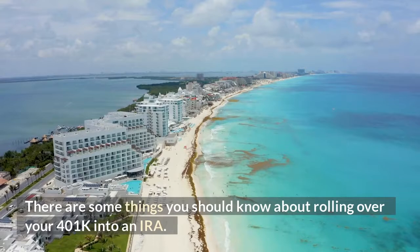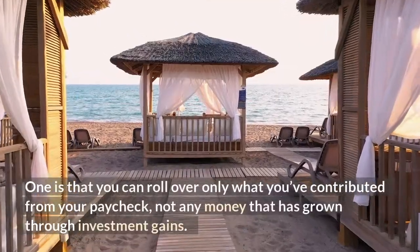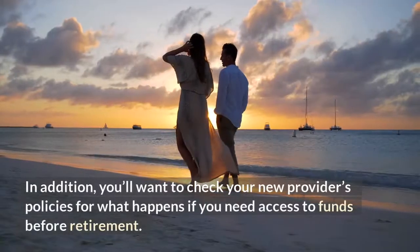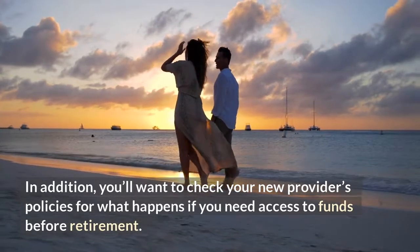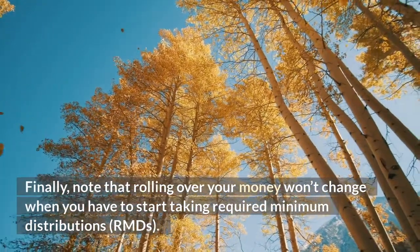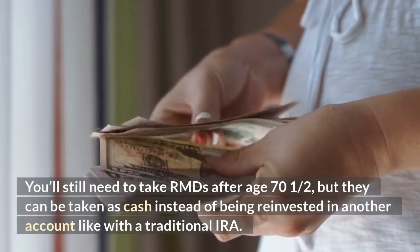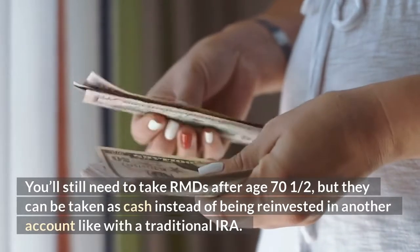There are some things you should know about rolling over your 401k into an IRA. One is that you can roll over only what you've contributed from your paycheck, not any money that has grown through investment gains. In addition, you'll want to check your new provider's policies for what happens if you need access to funds before retirement. Finally, note that rolling over your money won't change when you have to start taking required minimum distributions, RMDs. You'll still need to take RMDs after age 70 and a half, but they can be taken as cash instead of being reinvested in another account like with a traditional IRA.